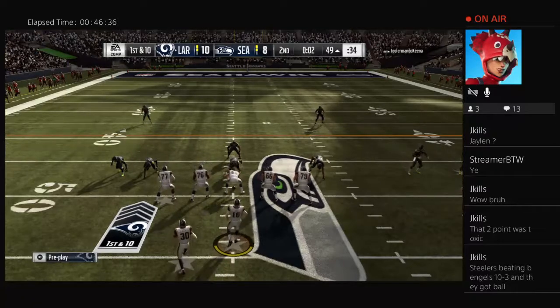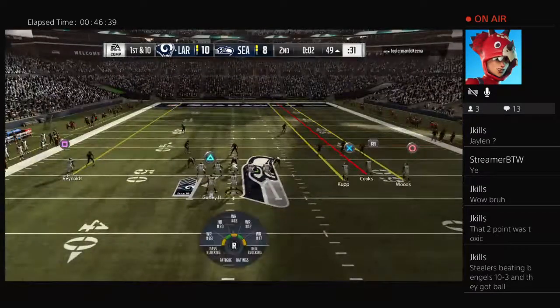But if the Steelers win, I win money, bro. I'm in the football pool. The Steelers win, I win some money.